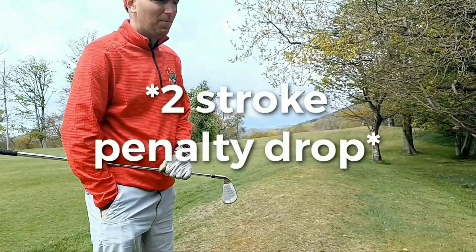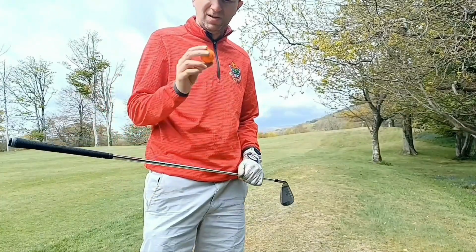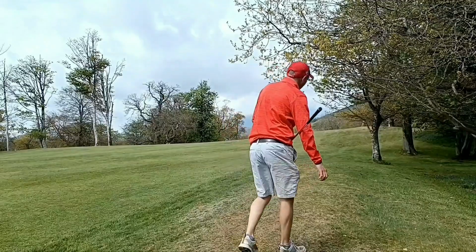Unfortunately, they couldn't find that ball. Gonna have to drop 2 again. I'm not going back to the tee, so found to be orange one. I'm going to play the hole out with it and play my 4th shot then.